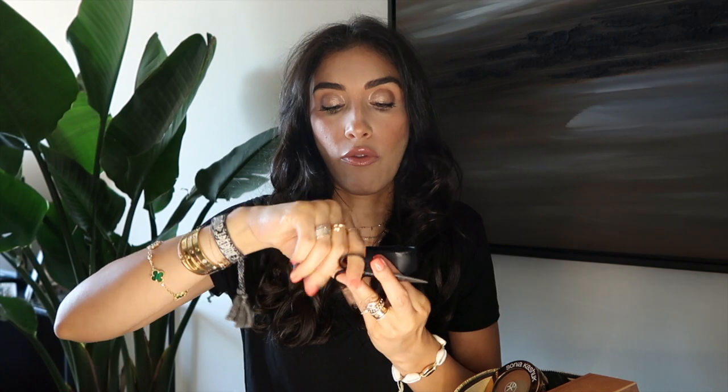Okay, so the first thing that was actually on here is this little thing. It's actually from Nude Sticks. It was a lipstick that I bought, but what I keep in here are my scissors for my eyebrows and tweezers and a spoolie, just in case I have a hair out of place.